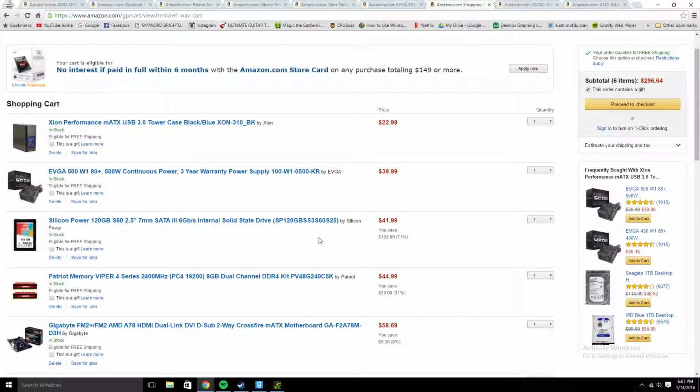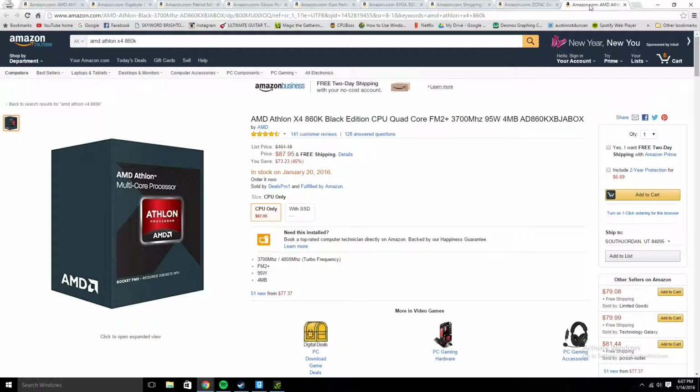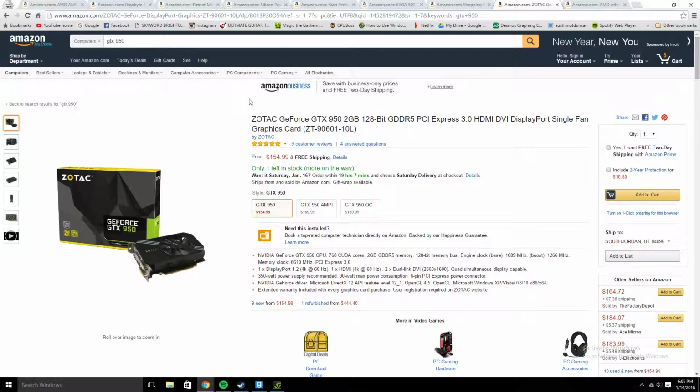Another thing you could do is this computer is very easy to upgrade too. If you have, let's say, more like a $450 budget, you could, instead of an APU, get an AMD Athlon X4 860K Black Edition, which is basically the same CPU but clocked faster and unlocked for overclocking. But besides that, it's the exact same CPU. And add an entry-level graphics card. My favorite right now is the GTX 950. It gets really good performance. It doesn't require a lot of power, so that 500 watt power supply can support it, and it gets you good performance. And you can actually max out a lot of AAA games right now, so it's a really good value.